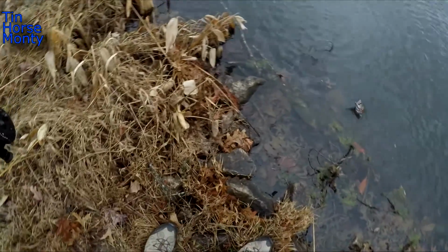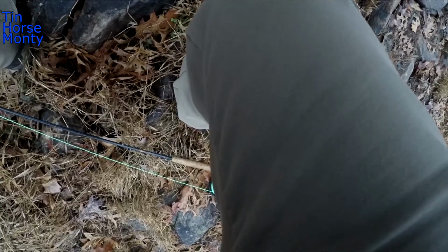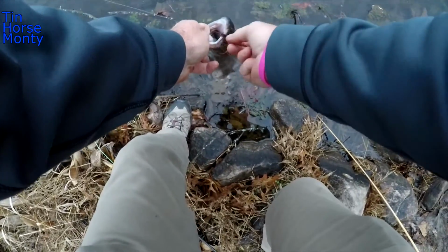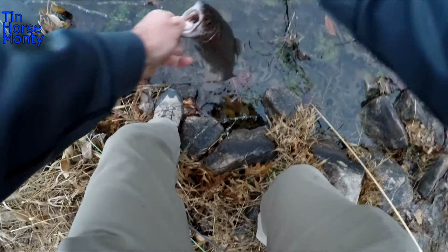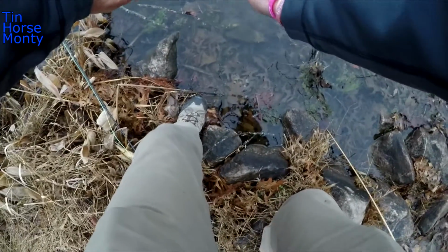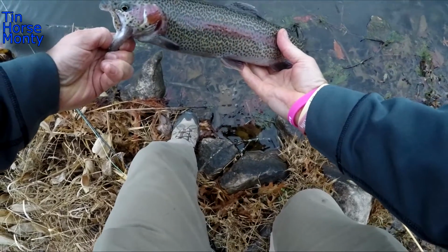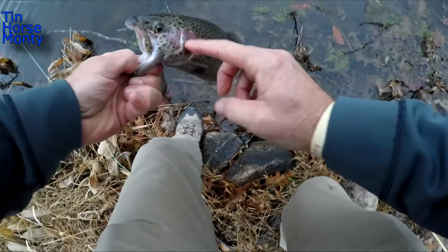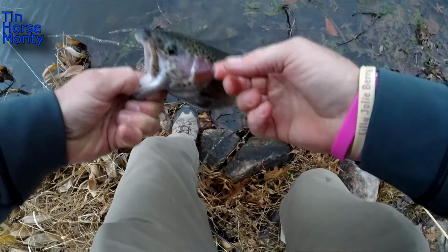I just like to lip them. You got a little bit of teeth, so you got to be careful. Just lay my rod down. Come down here and lip that guy. There he is. It's a nice fish. Pretty long fish. I like these gill plates. They got that kind of red. Let's let him go.